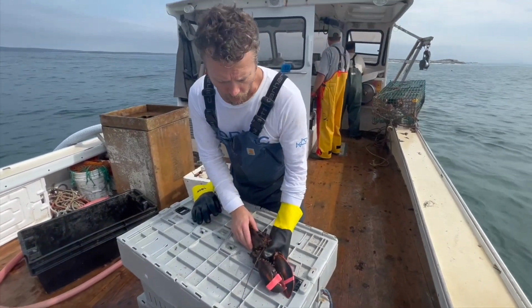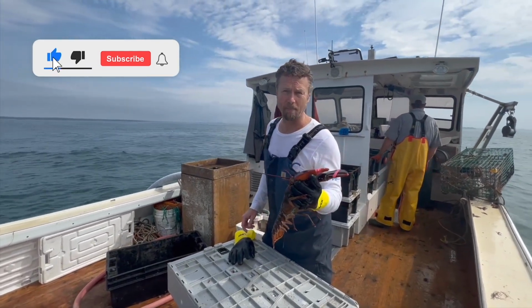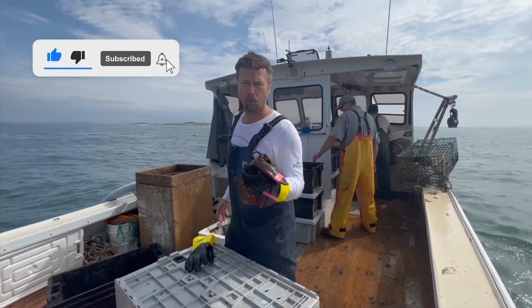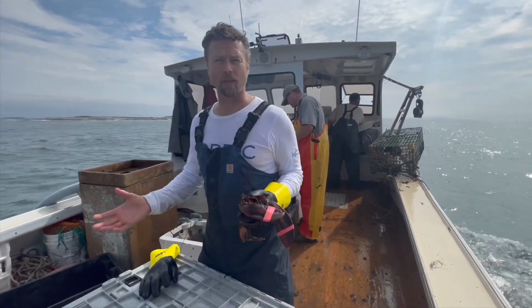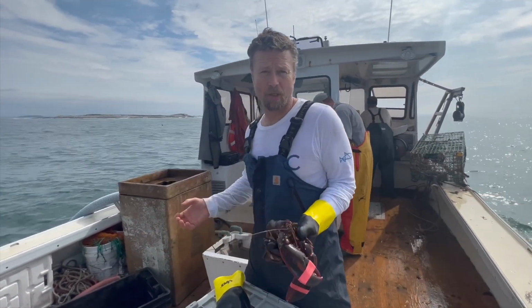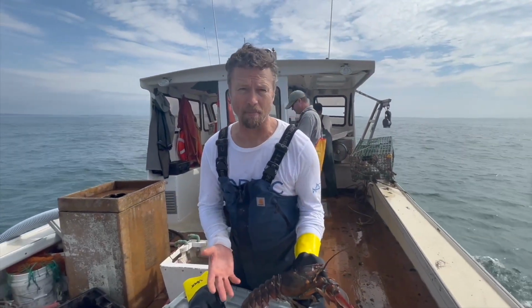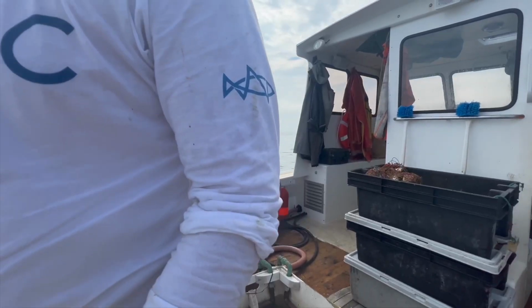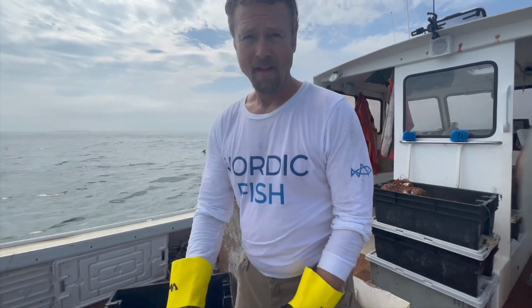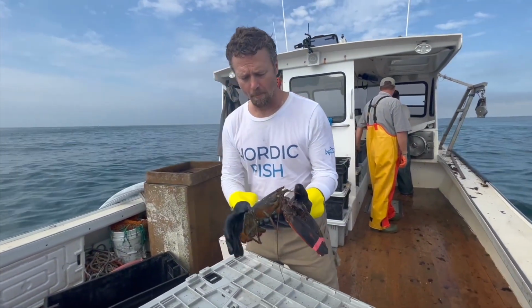Even though these have some water, these should yield somewhere between 17 and 18% meat. A hard shell would be about 22 to 24%. So we need to always weigh the cost of the lobster versus the yield to see which is the better deal. If this had a really soft shell, it might only be 10% meat. And if that's $2 less a pound, you're actually paying more for the meat.